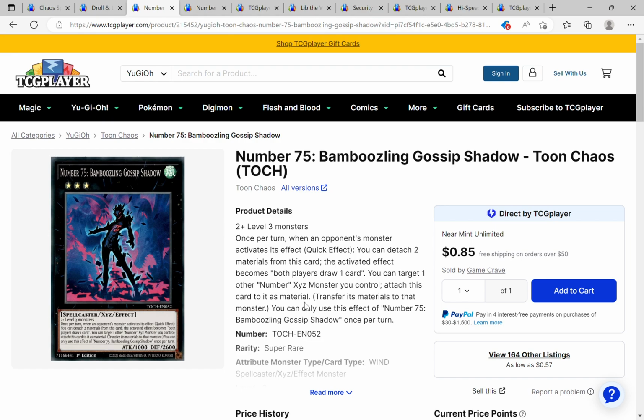I thought the whole being able to attach to change card effects and then transferring materials was going to be way more broken, and I thought the reprint was just going to see more immediate use. I guess I thought it was going to be more used in the immediate future. It turns out no, not so much.